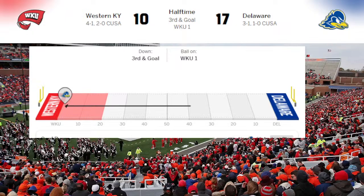Ends up 7 at the half over the Hilltoppers of Western Kentucky here on 94.7 WDSD. I'm your studio host, Benny Pinella. What a first half. Bit of a track meet between these two, and we're going to dive right into it. Hens, Hilltoppers. Delaware would get the ball to start.